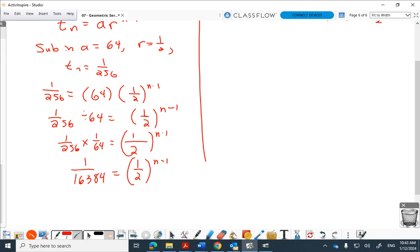So this is a little bit of torture here until you learn logs. I play around, you play around on your calculator until you get it. 2 to the power of 14? This is 1 over 2 to the 14. Just me playing around till I got it. Then I can go, oh, that means n minus 1 is 14. That means n is 15.